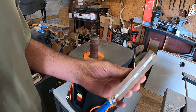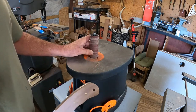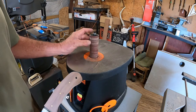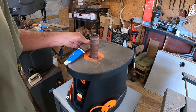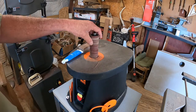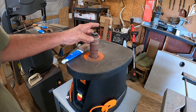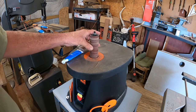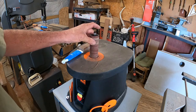That tool is just awesome. Now, I noticed these, I already used it a little bit. I missed the clip I had for yesterday's video. These drums that came with it are not much. The grit just doesn't hold on there.